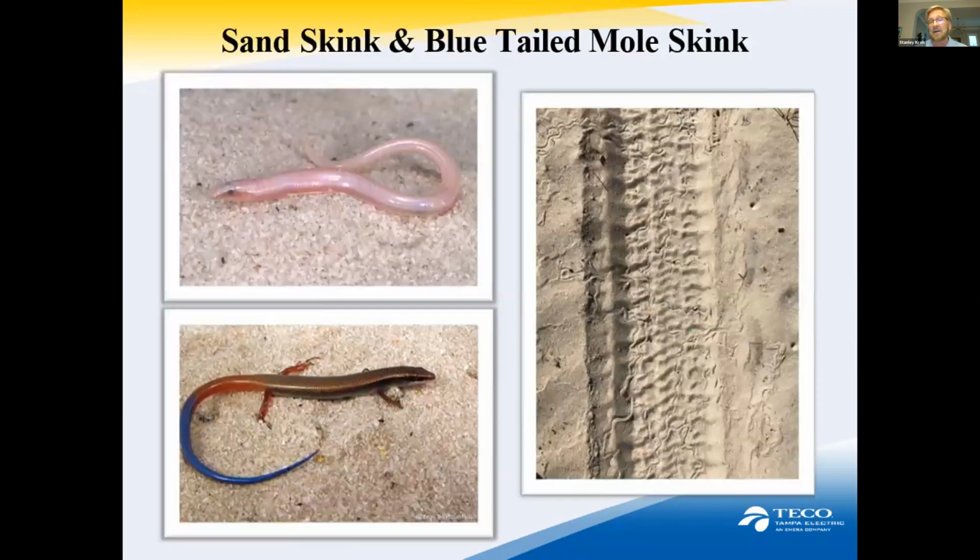We also have to have a biologist on site to monitor the nest as well, if there's any construction going on during nesting season. And then these are two more species that we deal with. The sand skink and the blue-tailed mole skink are both reptiles that burrow in the sand. So they like those sandstone scrub type habitats.